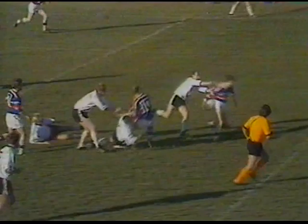Try C, Joe Bargett for Carlisle against Widnes. Morgan. Yes, oh, he's got a good ball away. And Joe Bargett, now he can run this line. He can really go. Will he make this line? Can Joe Bargett's chasing him all the way? What a try! Yes! A tremendous try!